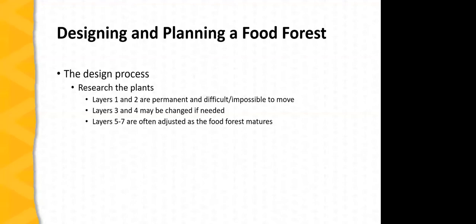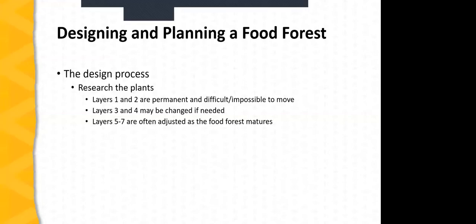So again, it should be a very deliberative decision-making process to decide where we're going to plant layers 1 and 2. Now, layers 3 and 4, these are the vines and the woody shrubs. Yes, these are long-term as well, but we can change these if we need to. And in fact, as a food forest matures over time and shade patterns change, very likely we will be removing some of these woody plants where there's no longer enough sunlight to support them, and we'll move them to somewhere else in the food forest.